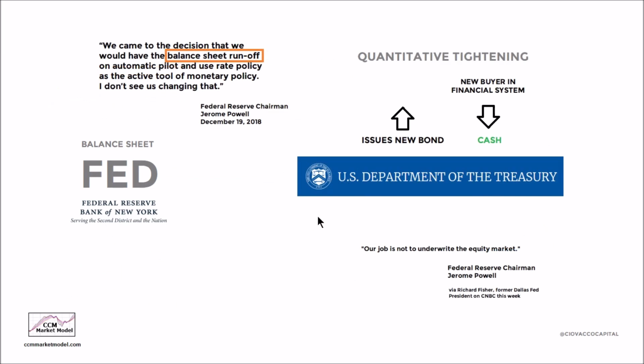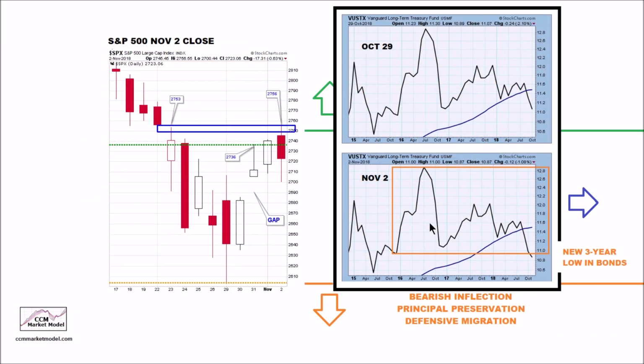Therefore, it's possible with quantitative tightening, when the Fed is letting its balance sheet run off and letting the bonds mature, that the Treasury Department, issuing new bonds to roll over that debt, is flooding the market with new supply and hence potentially artificially depressing Treasury bond prices. That is one possible explanation. However, it's very, very dangerous in the markets to start explaining away what you see on a chart. If we do that here, what prevents us from doing that in every single case?